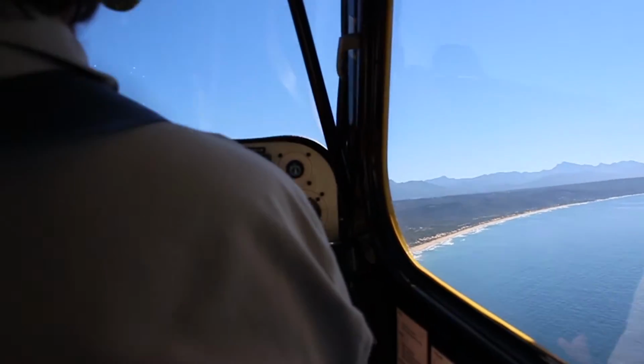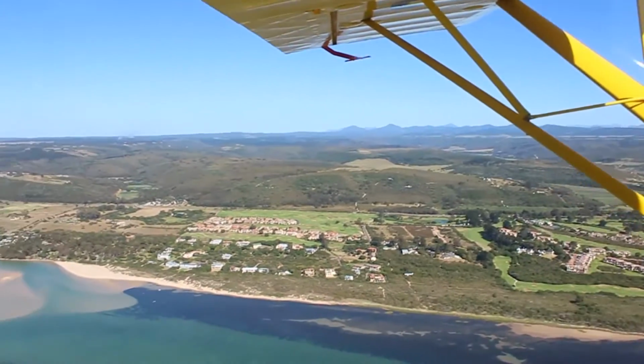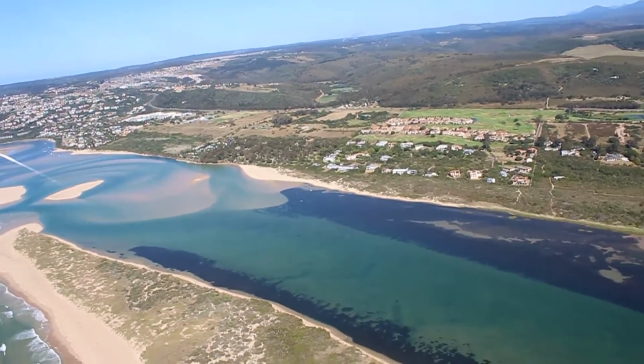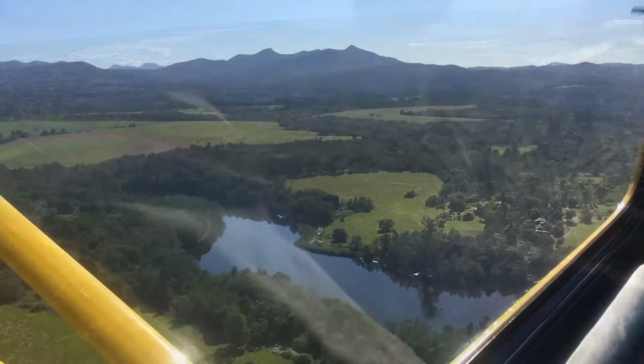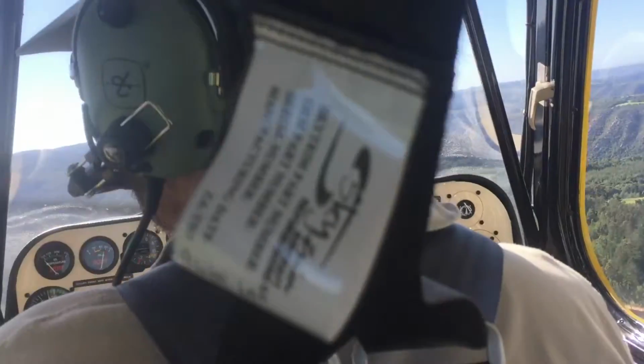highest peak in the Cape, Formosa Peak, which means beautiful in Portuguese. The people who first discovered this bay called it Formosa Bay, or the Bay Beautiful. And then great for me to see the river from this height, the actual clear patch in the middle, which is where the deeper stream is, and all those grasses are the breeding grounds for the fish that actually feed the dolphins in the bay.